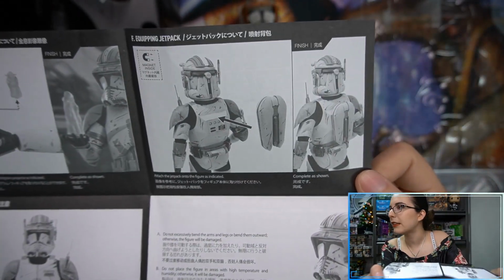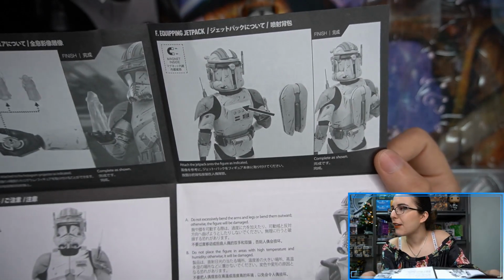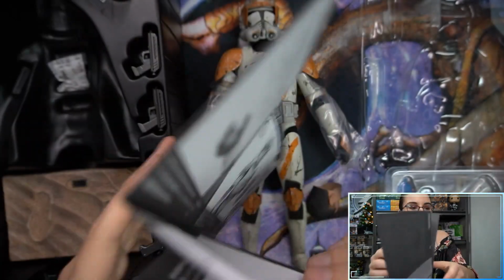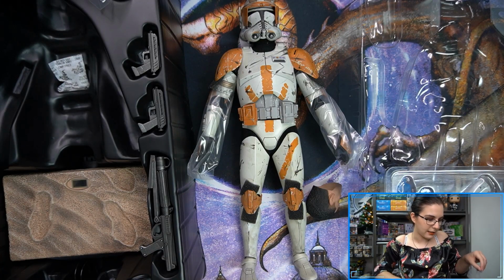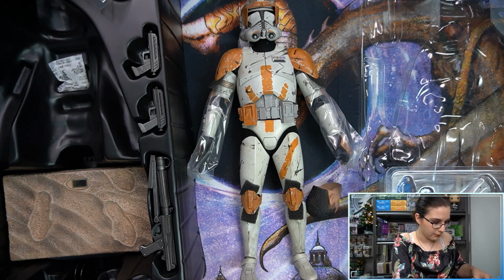Okay, so that does go on the back. Oh, it's the jetpack. Okay. I don't know that I've ever inspected the back of a Clone Trooper too much, which would explain why I didn't know what that piece was. All right, so I have now read the instructions on how to remove his head, and that was just pull on the peg. So that's what we're going to do next.